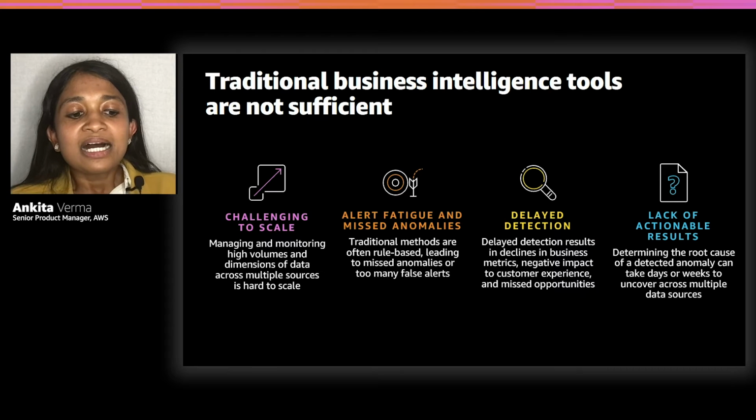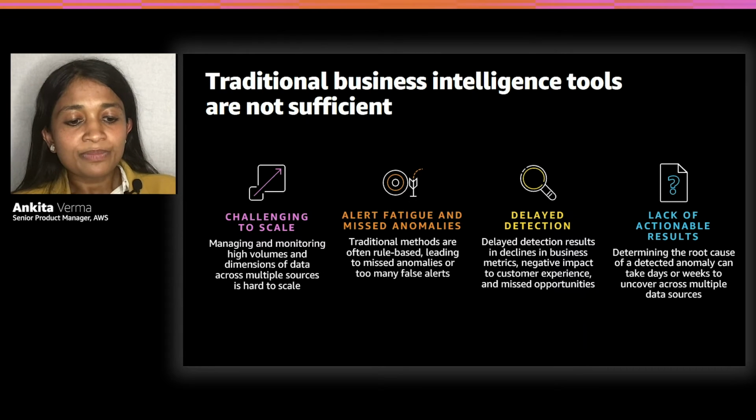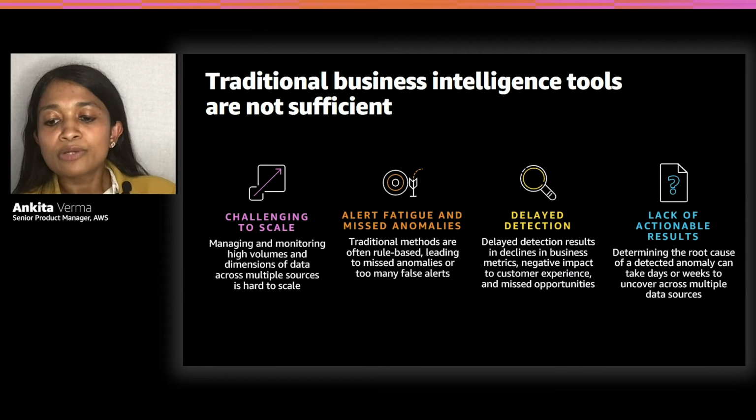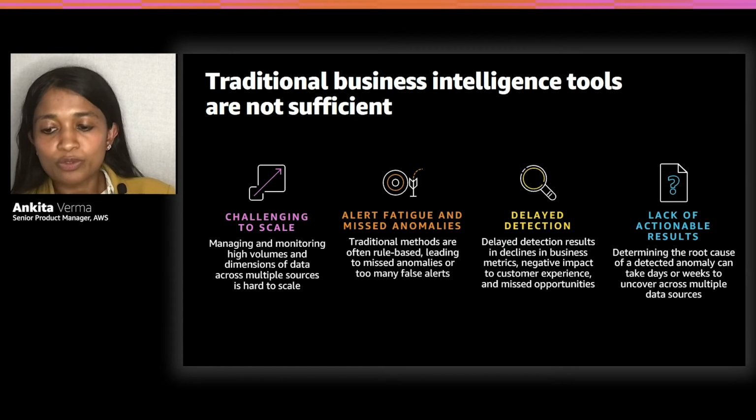Third, alert fatigue and missed anomalies. This translates to inaccurate results. These traditional tools work by setting up rules. You set up a range, data points within the range is considered normal, and anything outside the range is an anomaly and you are alerted on those.